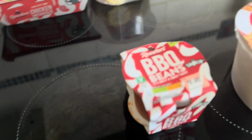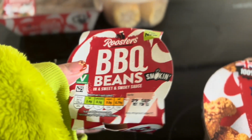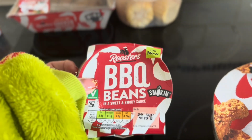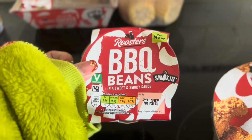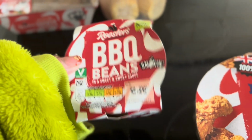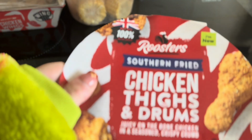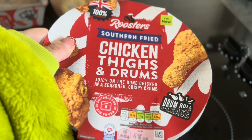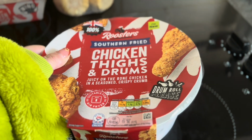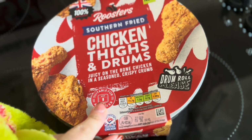I'm just going to separate them, then I know what Hunter can have. We've got barbecue beans. These are like the beans that they have at KFC. Fun fact, at KFC it's just normal beans. They just have barbecue sauce. So that's that. And then we've got southern fried chicken thighs and drums. So this is just on the bone chicken. I'm going to cook this in the air fryer because it's suitable for air fryer.